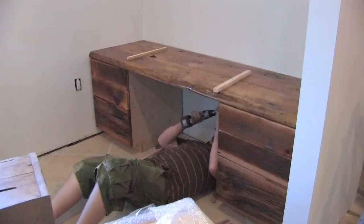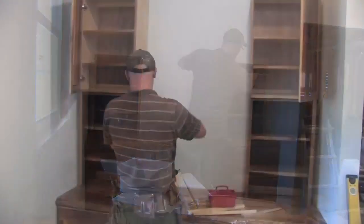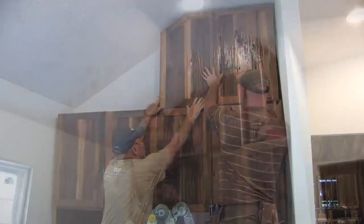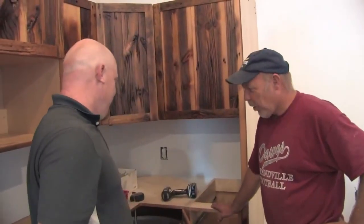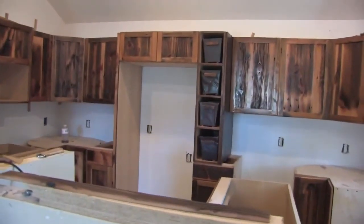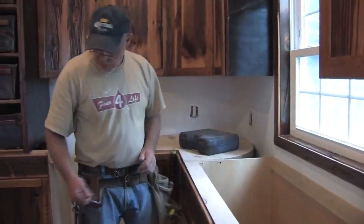Even with the standard installation plan, installing our cabinets wasn't easy at all. What do you think about the squareness and levelness of this building? You don't want to know. Square? Well, we're probably helping is what we're doing. Shims are a pretty good investment on this job, we'll just say that. And that's why we hired someone to do it for us.